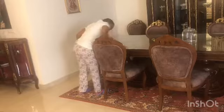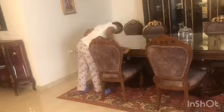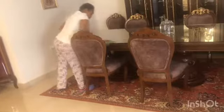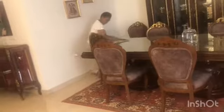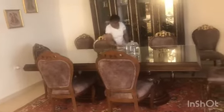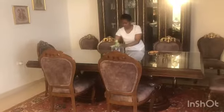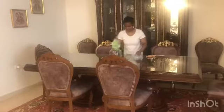I don't remove the whole of the table glass, like I did with the small ones, because this one is very big and it's very heavy. I might end up breaking it, which is not necessary, so I only do the top. We don't put food directly on the glass. We have those, what are they called, table mats, which we use, but we don't display them on the table every day. We only put them when we have guests.